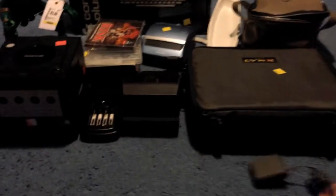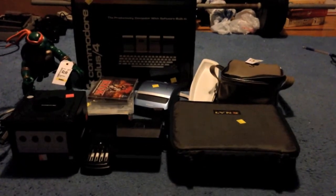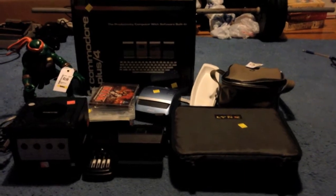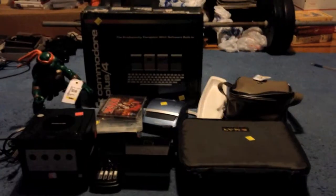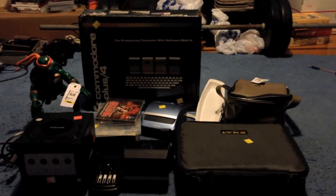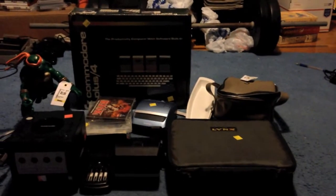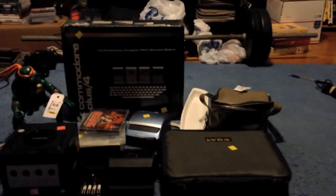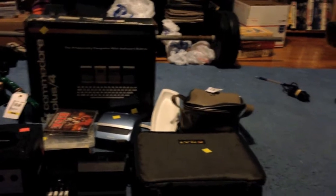So then we move on to today. That's what I got for today. So I went to a Goodwill I didn't know existed until last night. It's in the same town that another Goodwill I go to all the time is in. So I was really surprised. So I decided to give it a go because it's only about 10 minutes away from the other Goodwill. And I was happily surprised by the amount of stuff they had.